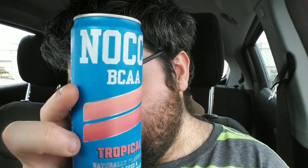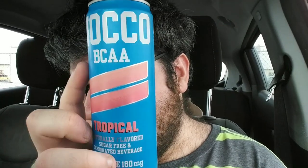older can, I guess. But anyway, it says Nocco BCAA, and it has an equal sign for their logo. But it's a salmon pink to a hot pink color gradient pattern. Looks pretty cool. It's a tropical, naturally flavored, sugar-free and carbonated beverage, caffeine 180 milligrams, 12 ounces, 355 milliliters.